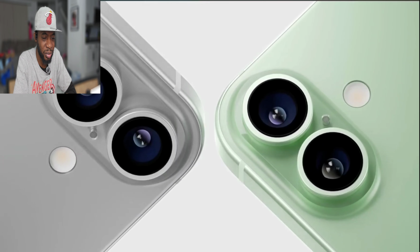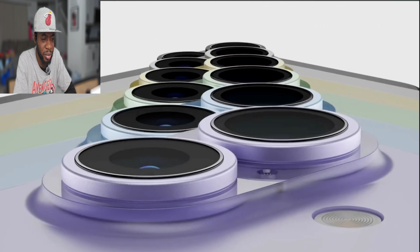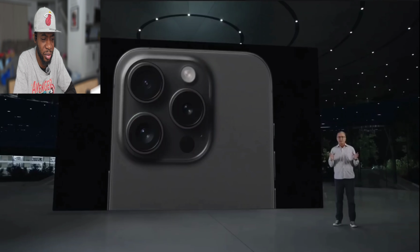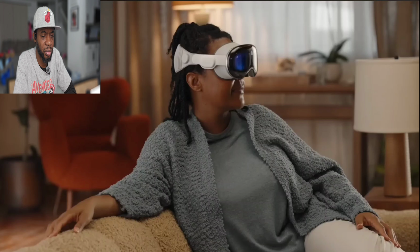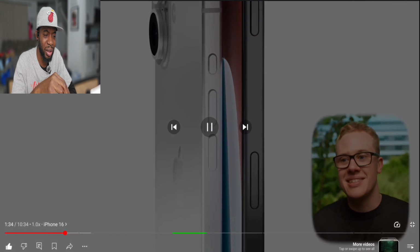On the back is a completely revamped camera system, which Apple's making a pretty big upgrade to. Not just visually, they are making it a vertical stack again, similar to the iPhone X, which I think looks absolutely incredible. This arrangement will also allow you to capture spatial 3D video on your iPhone 16, so you can play that back on your $3,500 Apple Vision Pro. Apple's even adding a brand new button on the iPhone 16 that sits below.